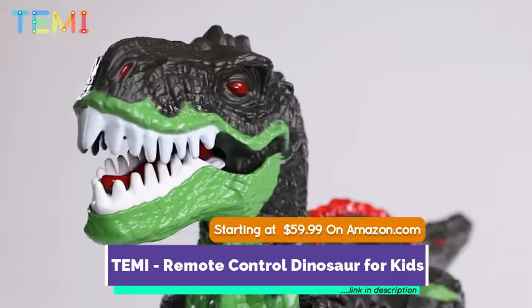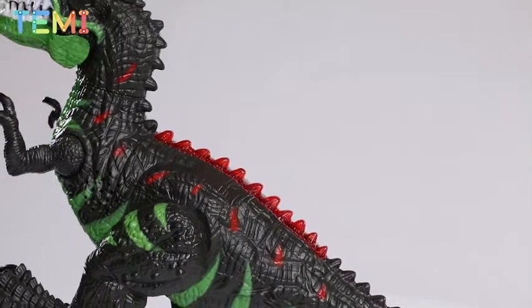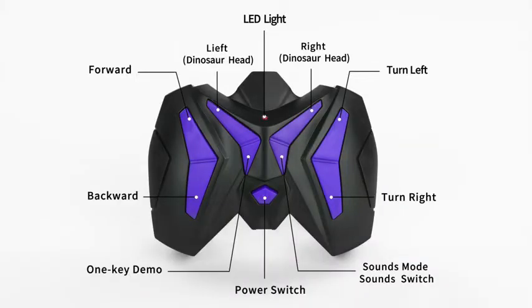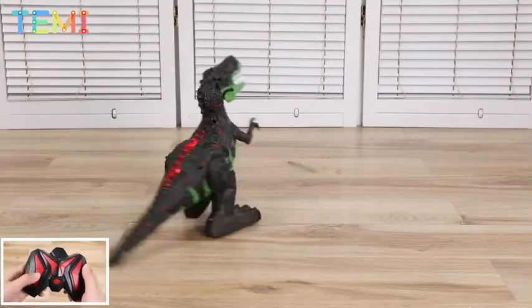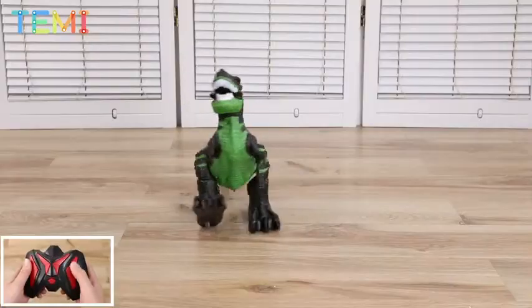The legendary T-Rex dinosaur features realistic dinosaur sounds and flashing lights. The fun never goes extinct. The dinosaur can shake its head, move forward and backwards, turn left and right, with a one key demo and switch three sounds. At the push of the one key demo button, the dinosaur will automatically perform the specific actions.